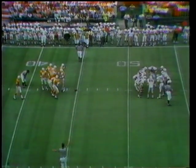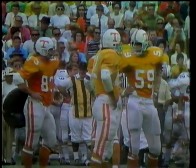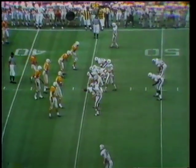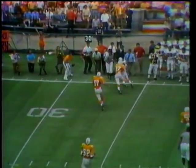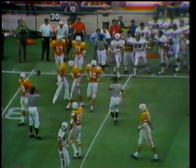The ball is at the Tennessee 45, bringing up the 2nd down and 10. We look at the defenders, the Tennessee defenders. 83 was Frank Howell. Beasley now to the far side, 88. 89 Smaltz to the near side. Sullivan finds Beasley. He's tried to do a quick turn, but Graham knocked him out of bounds.